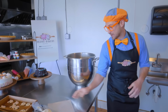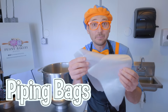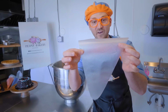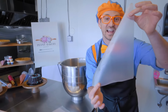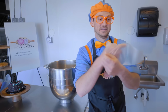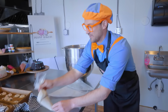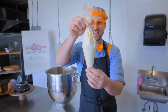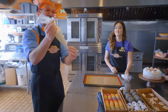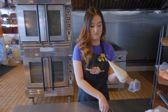Okay, the next step that we need to do is take some of this batter and put it inside these piping bags. What shape is this piping bag? It looks like a triangle. Perfect. And you see how you open it up? That's where you put all the batter. But hey, check it out. We have some batter already in a piping bag. Okay, Jennifer, now that we have the batter in the piping bags, what do we do now? Well, first we need to cut the bag. Okay.